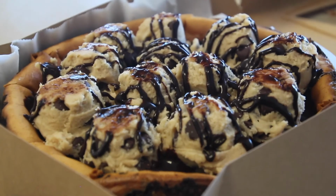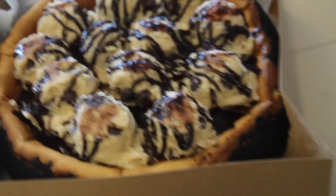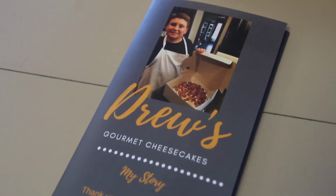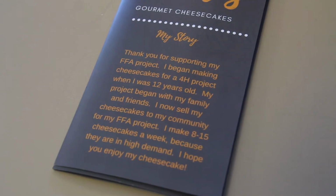Drew had one of the coolest SAEs I encountered during my year of service. He started his own cheesecake business. He bakes about 8 to 15 cheesecakes a week and then sells them either to order or by the slice at his local farmer's market. Let's hear him talk about this awesome project.